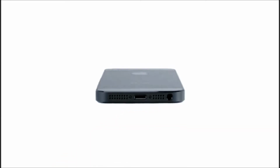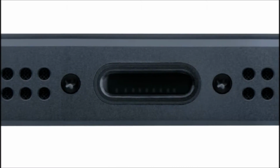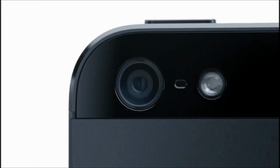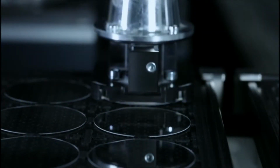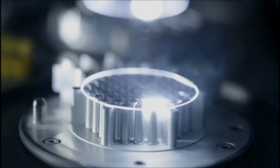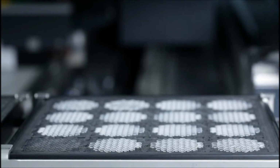Given the dimensions of the new phone and all the capability that we wanted to add, we needed to manage space inside the phone very carefully. We've created the new, much smaller Lightning connector. It's all digital, so it's designed for today's uses. And we made it reversible, so it fits either way. We also moved to a sapphire lens cover, which is thinner and more durable than the previous cover glass. This really protects the optics and keeps your photos looking great.